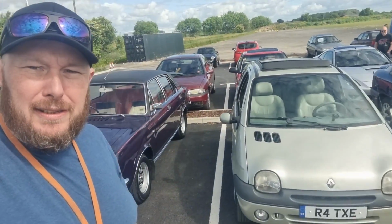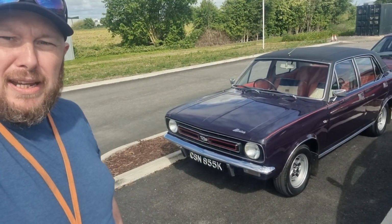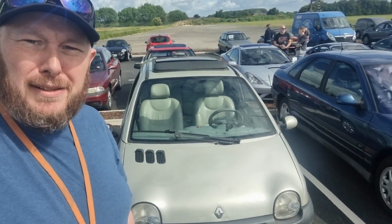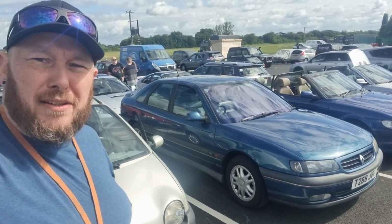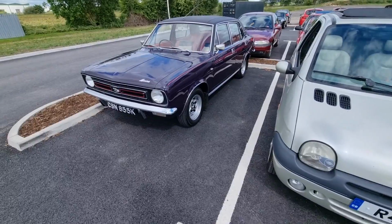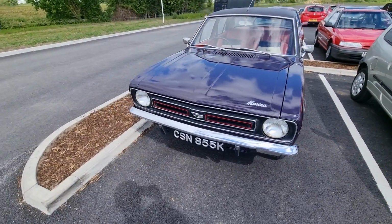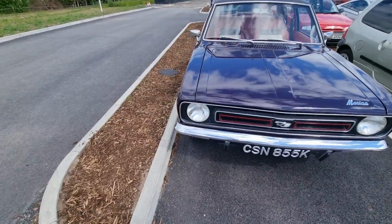So we've got a lovely marina here. Yes, we're starting to go around the car parks to see what's here. Next to my little Twingo is this lovely little Marina, absolutely stunning. Just absolutely amazing.